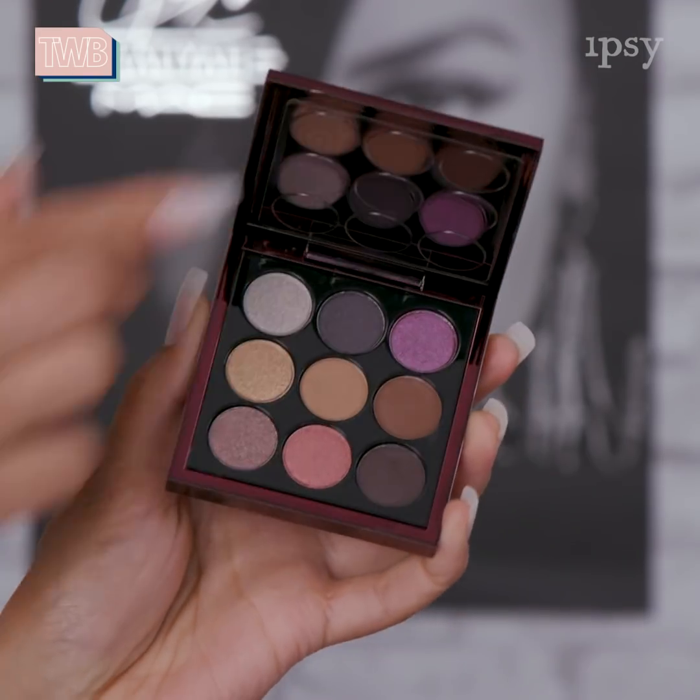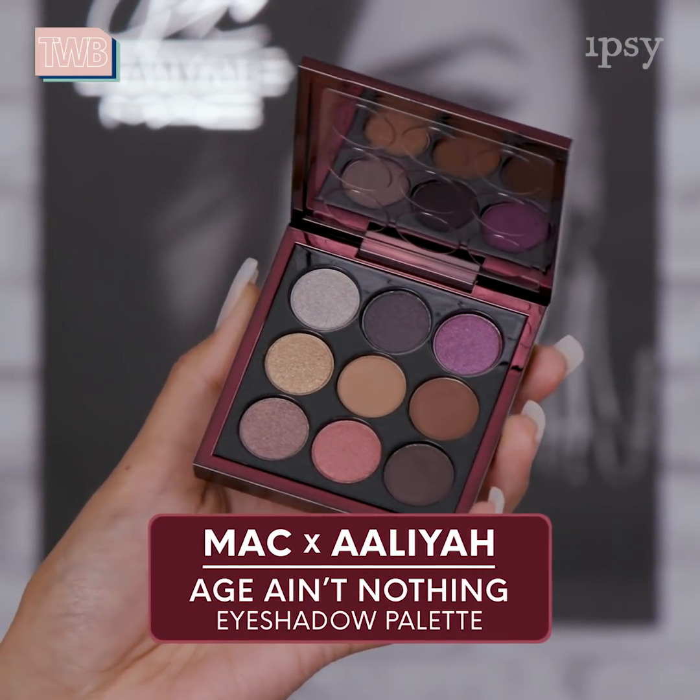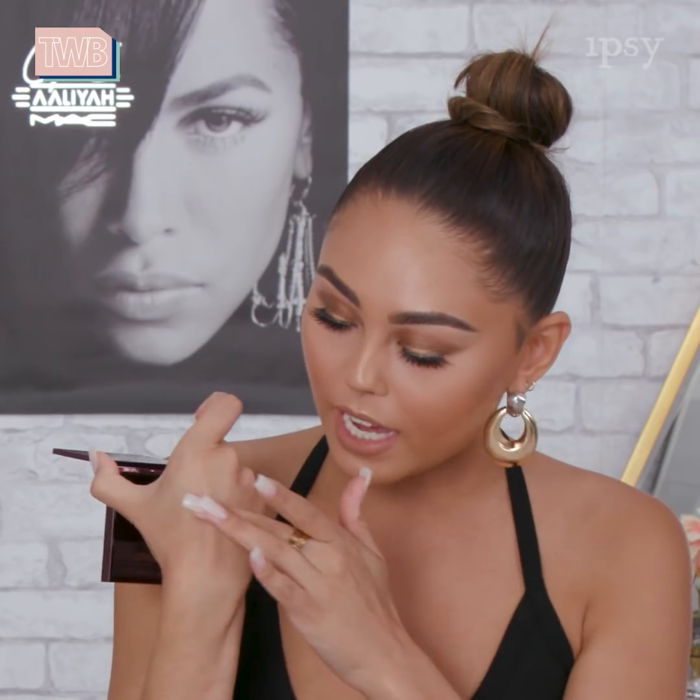This is the eyeshadow palette in the collection. There are 9 shades in here and it's called the Age Ain't Nothing eyeshadow palette. Super cute. These shades are so beautiful. They can be used wet or dry and they're really nicely pigmented. You can see that they definitely have that pigment, and I always say when you can swatch a matte eyeshadow and it comes out creamy and opaque, that's when you know it has a good formula.